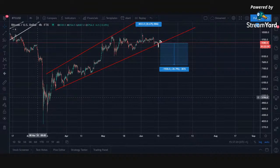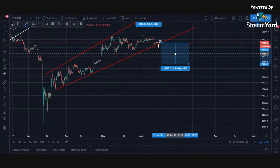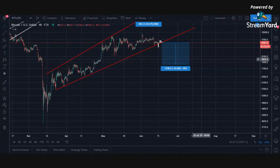So this is the big picture here. This is another broadening wedge going on, another broadening wedge here, and on average, this is actually in a bigger time frame. So it is actually quite possible that this can play out.